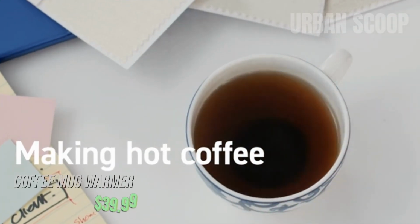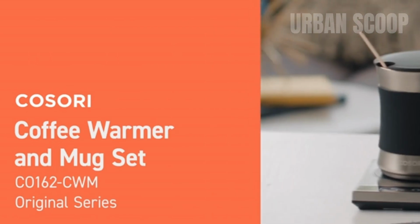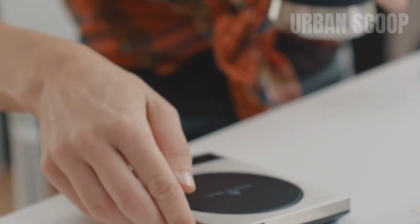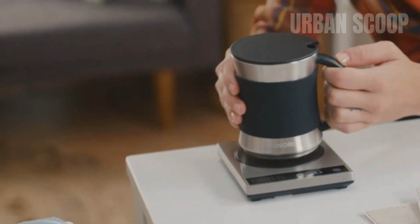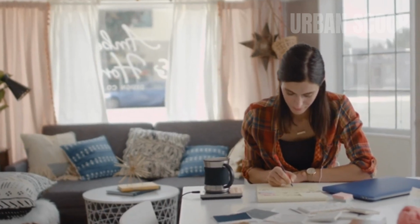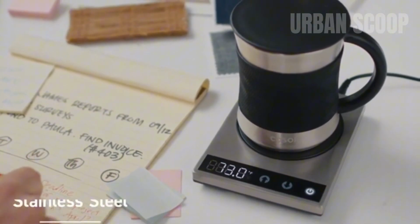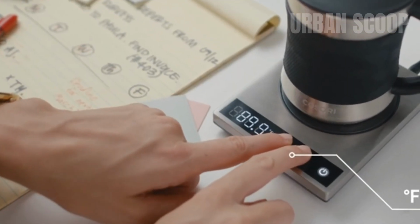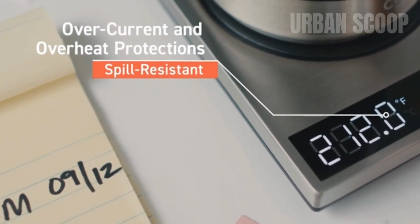The stainless steel retains heat more effectively than other mugs, making it the perfect pairing to the coffee warmer. All temperature readings are accurate within 1 degree. You can also easily switch between Fahrenheit and Celsius. Enjoy the stainless steel coffee warmer's reliable performance with one-touch controls, waterproof design, and a PI film heating element, compatible with AC 100 to 240 volts, 50 to 60 Hz outlets. The spill-proof design avoids damage and makes cleaning a breeze.